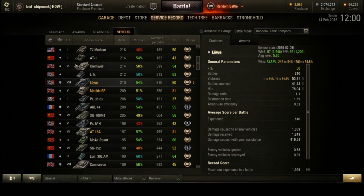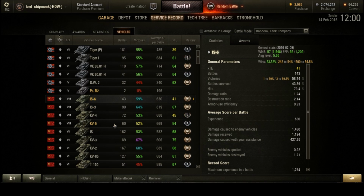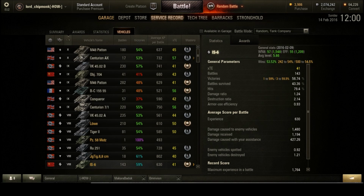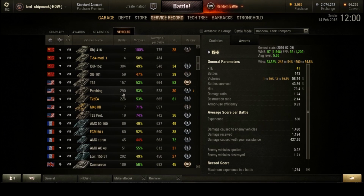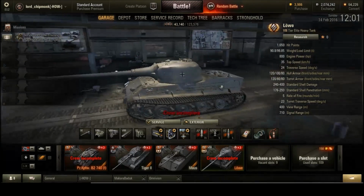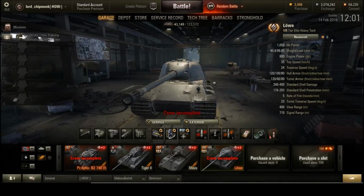If I compare that with my Super Pershing, for example, and the IS-6, let's pick on those. IS-6, 1480 average damage. I haven't played the IS-6 in a while, actually. Super Pershing... where's my Super Pershing? Super Pershing is sitting on 1,434 average damage per game. So yeah, it's there or thereabouts. It's not a bad tank. Just bear in mind that it's quite pricey, and it's not fantastic.